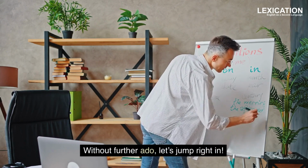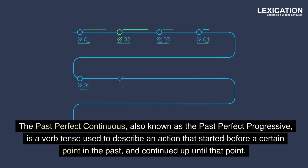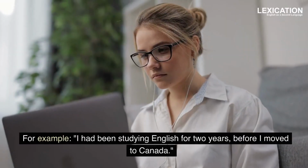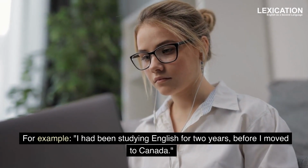Without further ado, let's jump right in. The past perfect continuous, also known as the past perfect progressive, is a verb tense used to describe an action that started before a certain point in the past and continued up until that point. It looks like this: subject plus had been plus verb plus ing. For example, I had been studying English for 2 years before I moved to Canada.